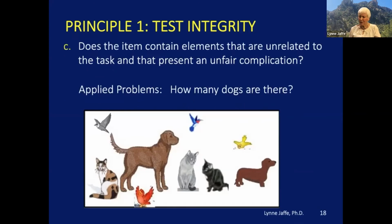Now let's look at this one. And this is an actual item from the test. So we're still looking at test integrity, the third part of that. Does the item contain elements that are unrelated to the task and that present an unfair complication? So the question is, how many dogs are there? What do we want to know? We want to know, can the person count?